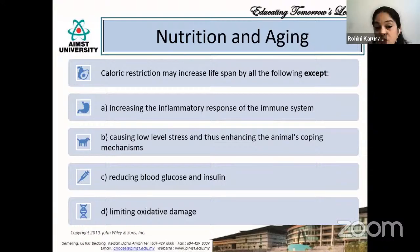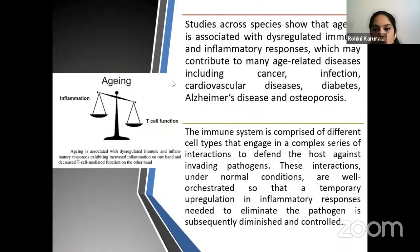And also the stress mechanism, the coping mechanism, the stress that each of us go through cannot be restricted by calories. So this depends on the nutrition, that depends on the lifestyle modification, depends on the good healthy living of our individual. So talking about aging and the immunology response and the cellular damage, there are different studies.